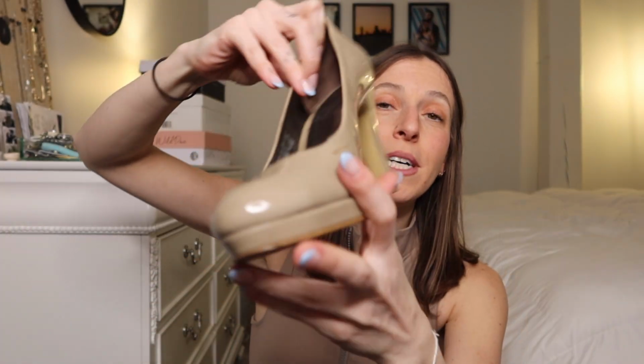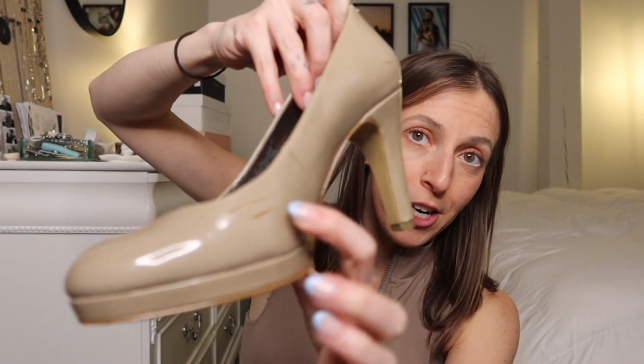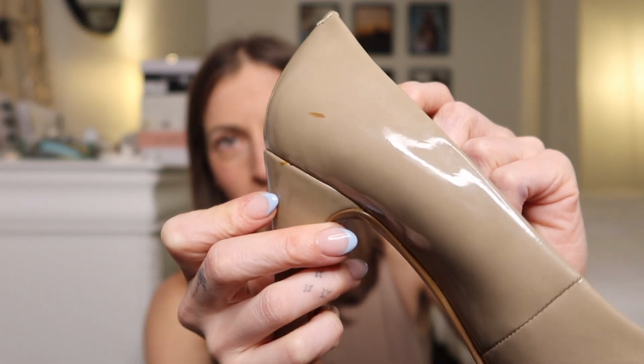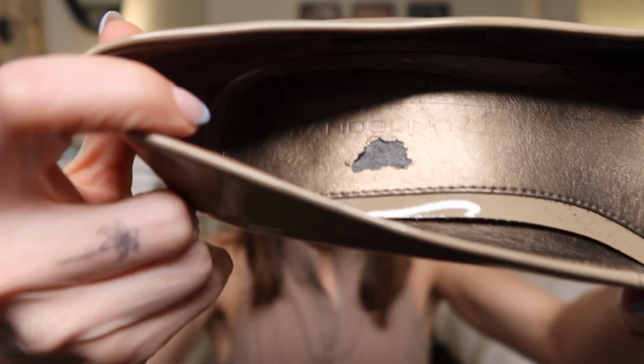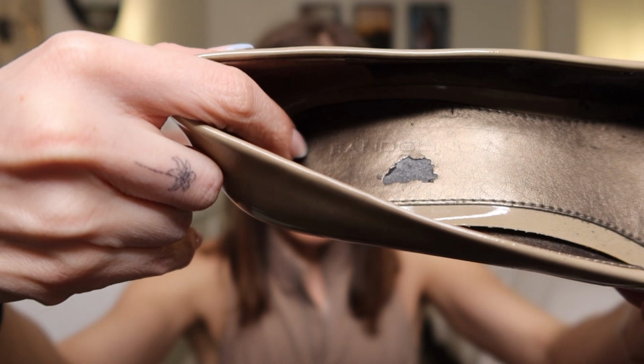There are a few scuffs on this pair of heels, which I don't love, but it's just the nature of really wearing in your shoes. So a few little scuffs on them, and these are Bandolino. I don't know if you can see because the name is so worn out, but you can see the Bandolino a little bit. I love these heels. They are so comfortable. They're so worn into the shape of my foot, so I really love them for that. Really easy to walk in, and also I find this nude color to be so universal. It's really easy to style these.